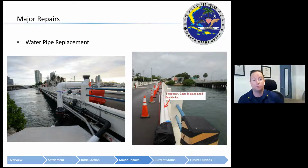So in order to replace the domestic water and sewer piping alongside the bridge, a temporary pipe run had to be laid here along the deck and jumped into the existing system. That's easy when it's the 3/4 inch line for your house. It's not so easy when it's the 12-inch PVC line for an entire base.